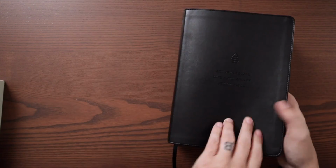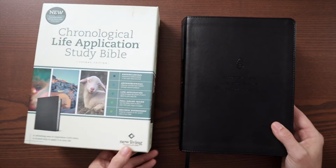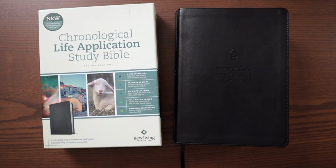Really cool concept. I think if you want to just dig deep in a fresh way, this is a cool option. So there you have it, the NLT Chronological Life Application Study Bible. That's a lot, right? There's so much good content in this Bible.